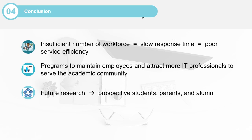To address this, the HEI can create programs to maintain employees and attract more IT professionals to serve the academic community. So some examples would be offering a very attractive salary package, employee benefits, development, and promotion. And in the future, researchers can conduct studies that would include more respondents other than the 3 identified customer groups. And this could include prospective students such as senior high school students, the parents, and alumni of the university or the HEI.